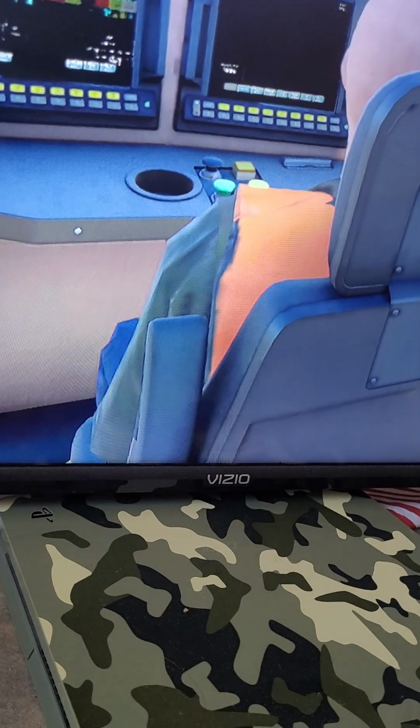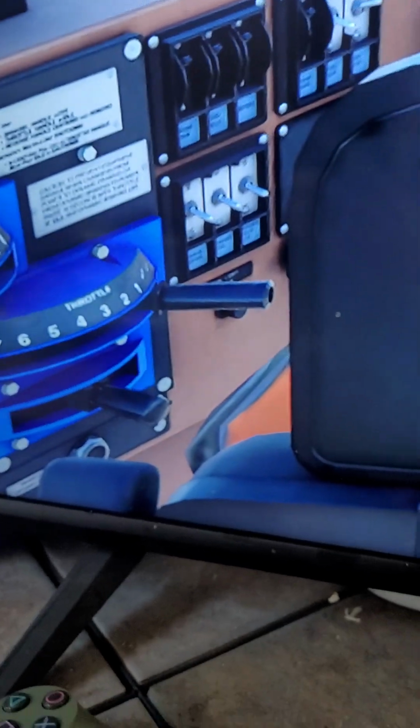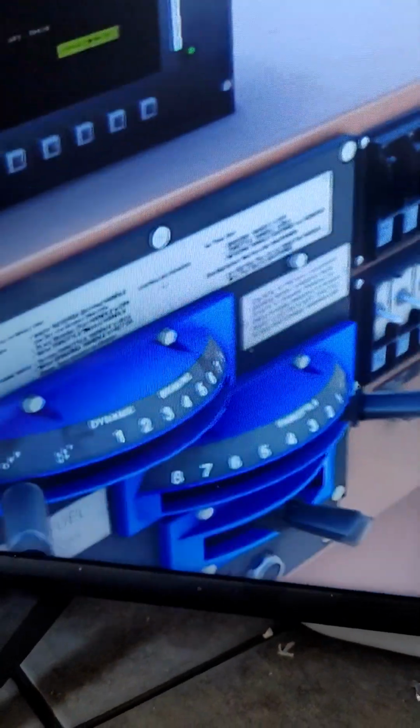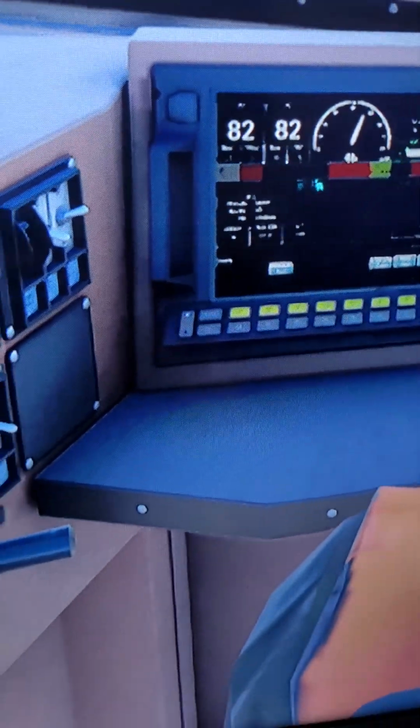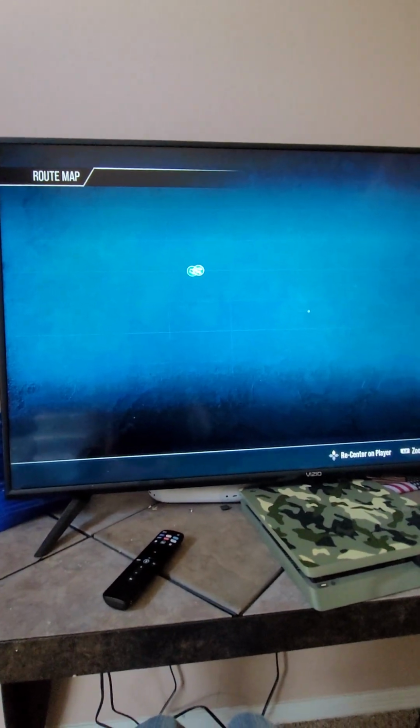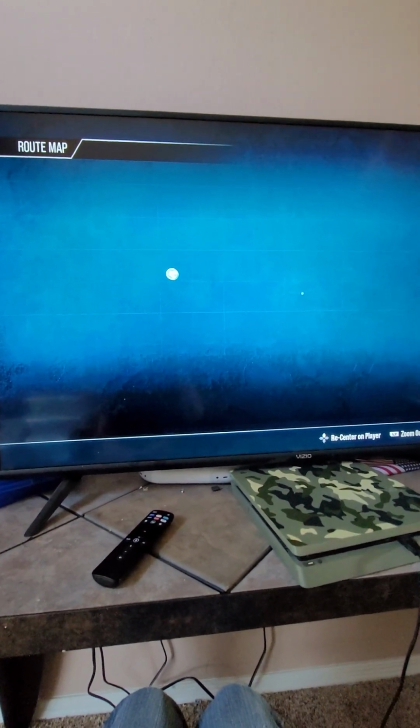Throttle ran. Right now we're actually in, I think, throttle four. Nope. Not good. Well, so we're faster than throttle one. Yeah, we're going about 82 mile an hour, or no, about 46. Wow, looks like we're already off the map. That is very interesting. We're moving.